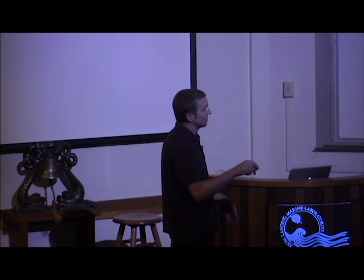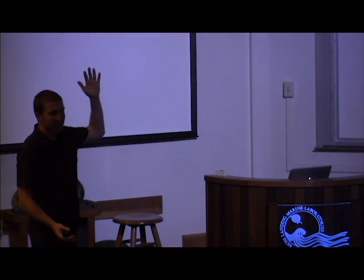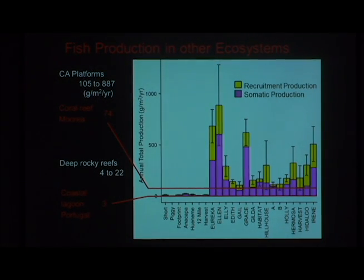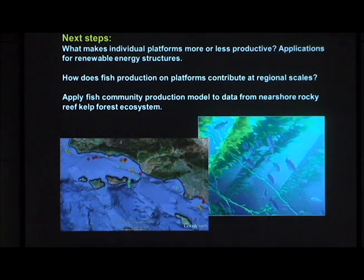So one of the things we want to do next is ask why some of these are higher than the others. One thing you might think is that it's just based on the size of the platform: the larger it is, the more production. But that's actually a very loose correlation. There are other factors going on, like the location, probably the local oceanography, as well as something about the structure itself that is resulting in this variability in production rates. So that's the first thing we want to do next, start to ask why some platforms are higher than others. And a big application of that is what specific elements could we take from these platforms and apply to new structures that are being put out there in order to make them better habitats for fishes.